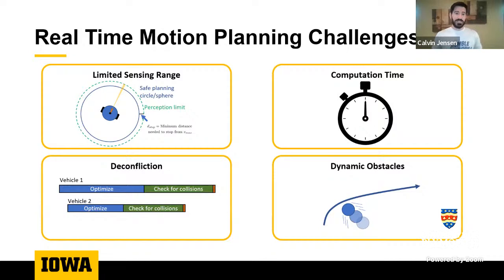Obviously, a trajectory that takes 3 weeks to optimize really isn't going to be useful unless this is a situation of optimizing a trajectory for, like, a flight path of a rocket. But if we're driving through a busy mall or something, we need to be able to make these computations really quickly. And oftentimes we don't have a really large computer to use. And so we're going to try and get these computations really, really quick so that they can run on embedded systems like a Raspberry Pi or a Jetson Nano.